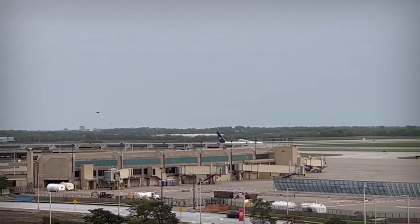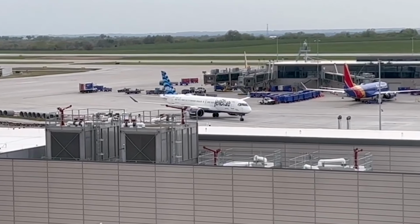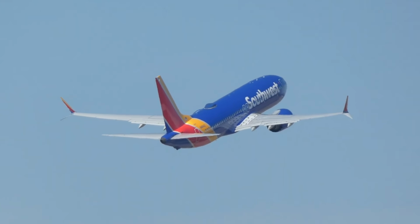So Kansas City won the design war completely. But a beautiful building and a great airport are not the same thing. And that's where this story gets complicated. To understand what Kansas City lost, you have to understand what it used to be.